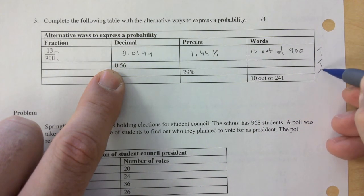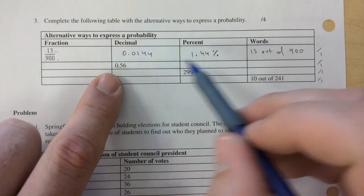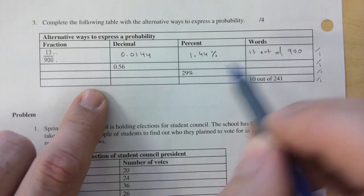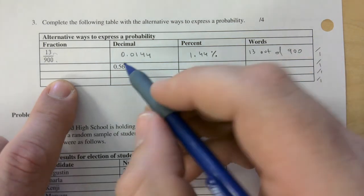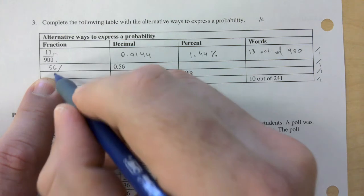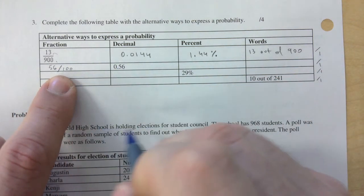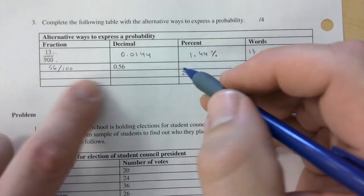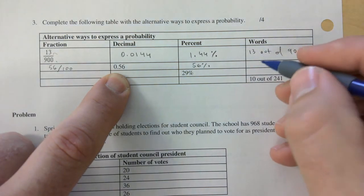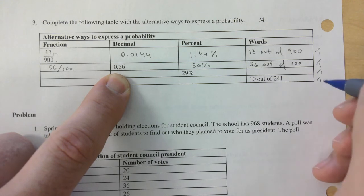Okay. So I would say if you have more than one mistake per row, you don't get the mark. So here, 0.56, I'm going to start here first. It's really tight here. So we're just going to go 56 out of 100. That's it. Don't have to reduce it. Percent, you just multiply that by 100 to get 56%. And then we go 56 out of 100 there.